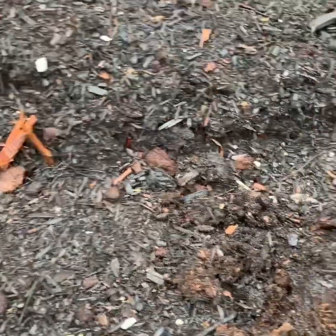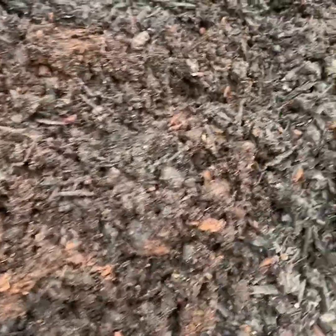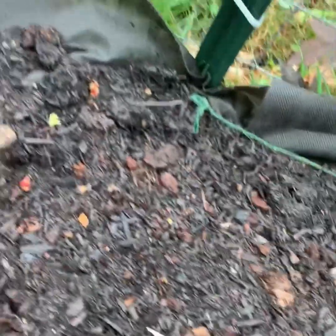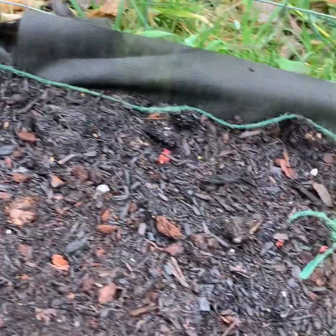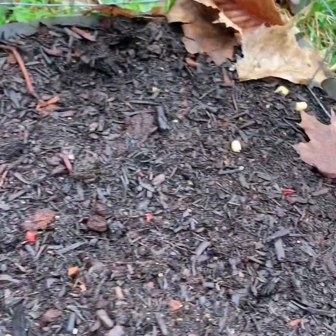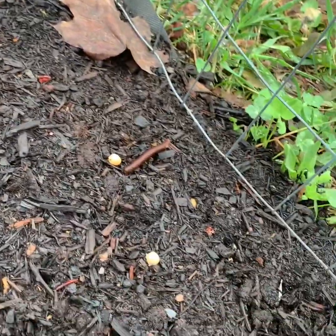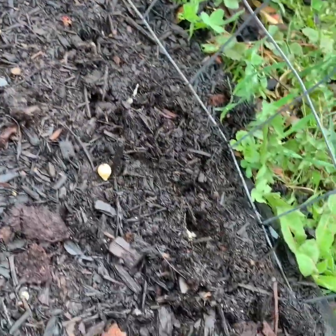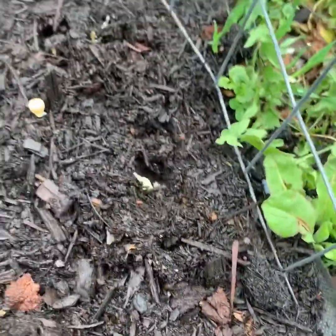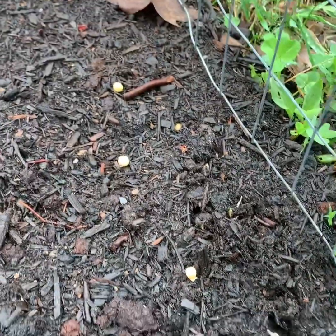This is my radish bed. It's been a week and there's really no sign of radishes yet. But along the fence line, I put in my pea varieties. And you can see over here, these guys are popping up. They've germinated and they're starting to sprout. So that's exciting. Hopefully the squirrels stay away.